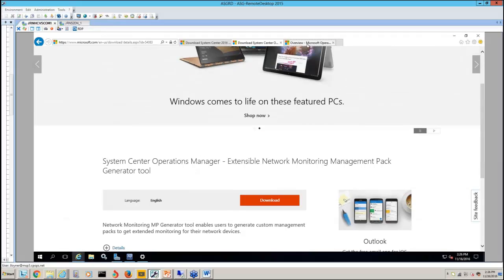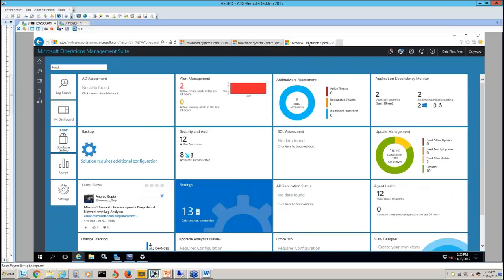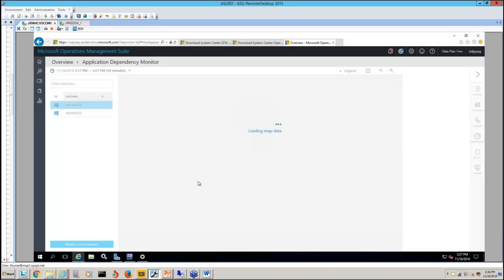And then I'll close with this quick peek at OMS, which is your next topic. And I just wanted to show how OMS adds a superset of function that make it pretty much a no-brainer. Here's an application dependency monitor, which is looking at that shielded VM and guarded fabric environment that I showed you. Application dependency monitor is an Azure service that looks down and attaches at your applications and determines the sources and destinations of traffic and activity between machines.